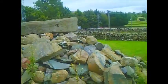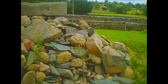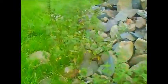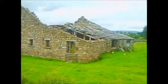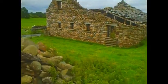I'm just going to walk around here because this is unusual. There's some strange sort of stones on the floor here as well. I'm not sure if this is a cairn or whether it's definitely a ring of stones around the bottom of it. Is it just rubble that's been dumped here? I mean, there is an old building here that's been broken down. It could be just a pile of stones from that. Difficult to tell really.